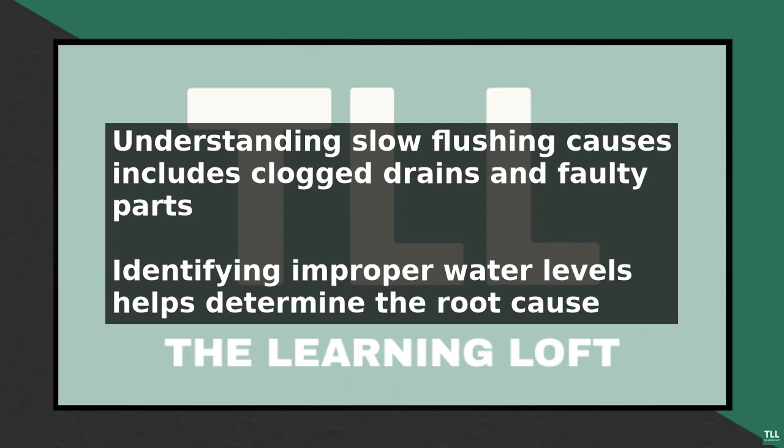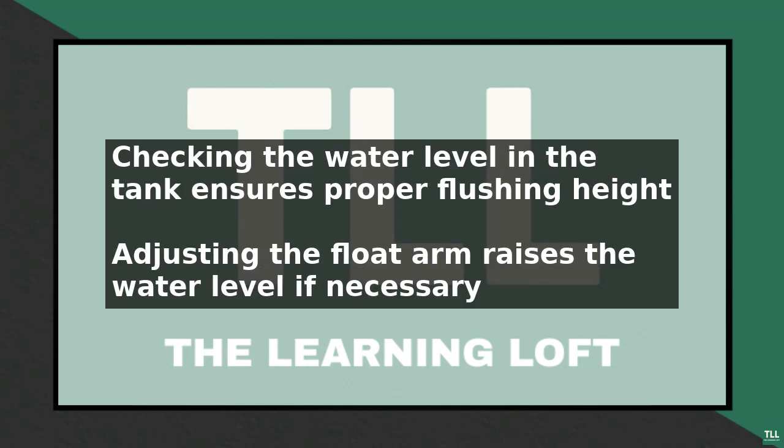If the water level is too low, the toilet will not flush properly. Adjust the float arm to raise the water level if necessary. Next, inspect the flapper or fill valve for any signs of damage or mineral buildup. If you find any issues, replace the flapper or clean the fill valve to ensure proper function.